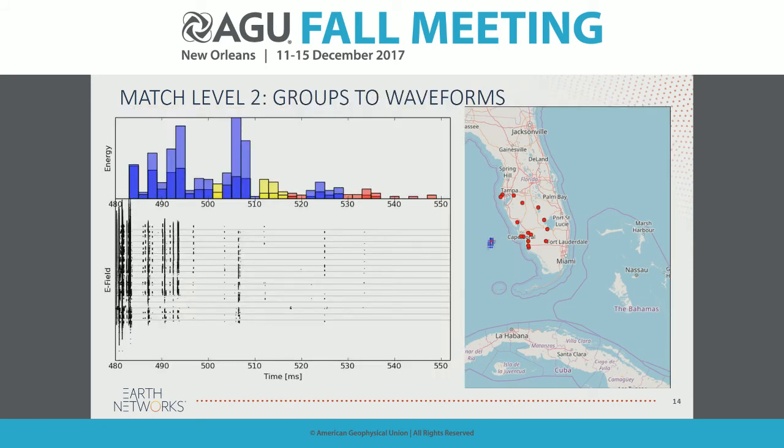This is one GLM flash. On top there are the GLM groups. Vertical there is energy, and horizontally, each bar is 2 milliseconds wide. And then below it, in black, are the ENTLN spheric measurements at the same time. And there's some interesting stuff here already. At the very beginning, there is some ENTLN spheric stuff going on that GLM doesn't seem to see.